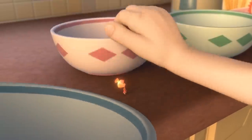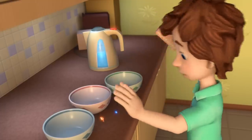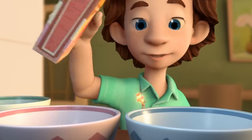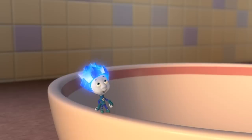Okay, now I understand. Hey, why do you need three bowls? You don't need to make any oatmeal for us. It's not for you guys. It's for my mom and dad. Start out here. No! Keep pouring into this one. And I say pour it here. And I say first you should pour it into mine.